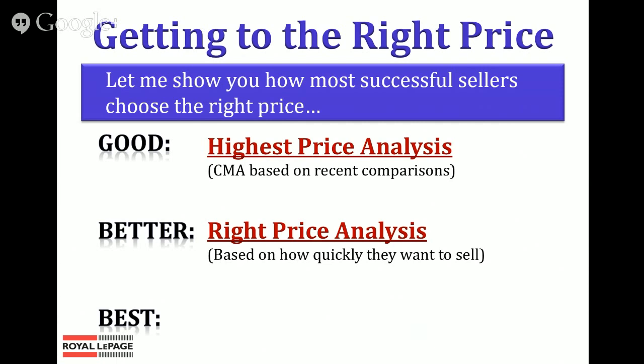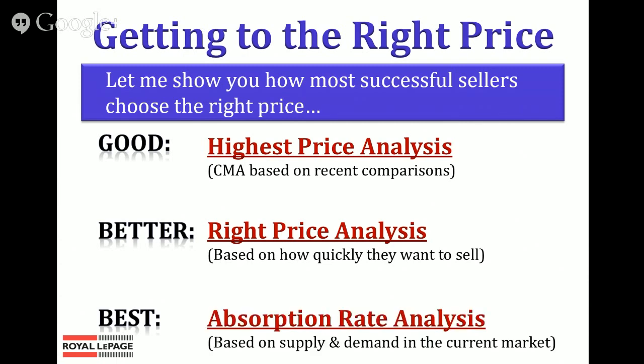Now, if these two strategies don't work, the third one that you need to know about, and again, you can get it from any of our material at Leader's Edge, or you could even Google this and find a formula for you to use, is an absorption rate analysis. And if you can't do an absorption rate analysis, then again, I think that these are the fundamental pricing strategies. So you've got to be able to do a CMA.